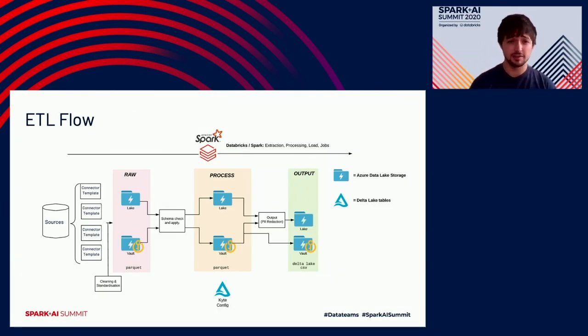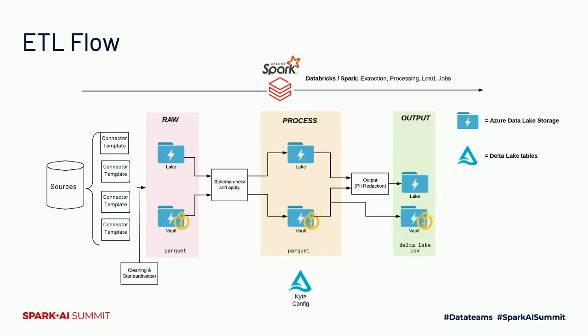So here's a high-level diagram of what our ETL framework looks like. It's called Kyte, so if I use that name, that's what I'm referring to. This is a typical run of a single flow of a single table through Kyte. So at the beginning, we have the source picking up the data using these connection templates.